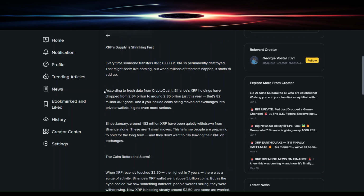It says, according to fresh data from CryptoQuant, Binance's XRP holdings have dropped from 2.9 billion to around 2.86 billion just this year. That's 82 million XRP gone. And if you include coins being moved off exchanges into private wallets, it gets even more serious. And that's us. That's many of us. The lion's share of my XRP portfolio is not on an exchange. And more will do that.